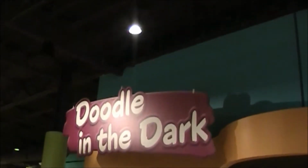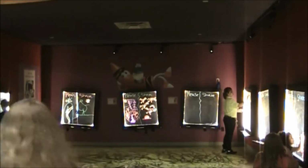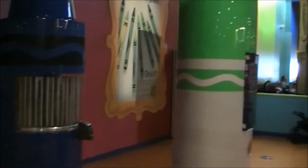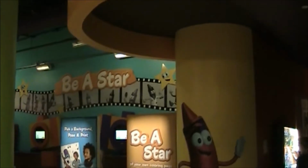And then over here is called Doodle in the Dark. They have these dartboards and markers that work specially on there. So that's fun. Here are some other things that you can use your coins on. You can buy markers, you can buy little 4-count boxes of crayons. Over here, be a star. You can take a picture of yourself with some characters.